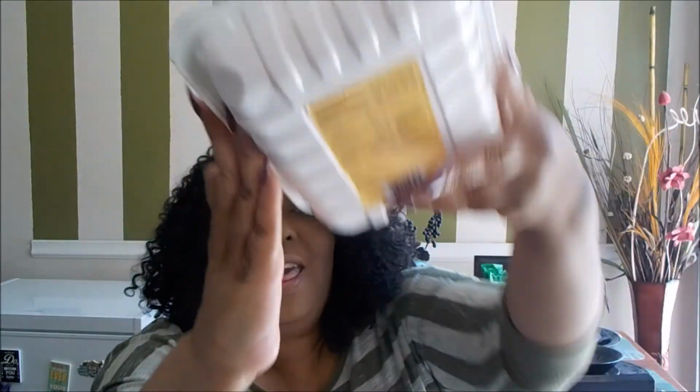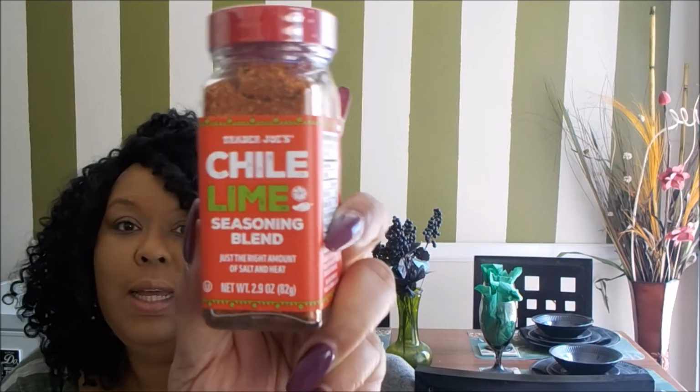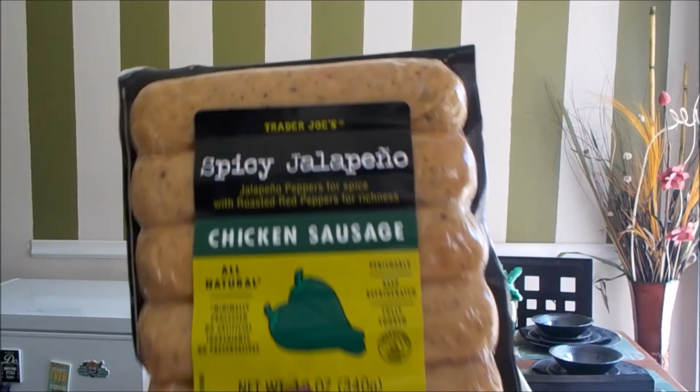And then I'm trying something for the very first time. This is the Trader Joe's ground chicken. I don't know how it's going to taste. And I picked up some more Trader Joe's chili lime seasoning blend. This is really good. And then I picked up some Trader Joe's spicy jalapeno chicken sausage, and the Trader Joe's sun-dried tomato with basil and tomatoes chicken sausage.